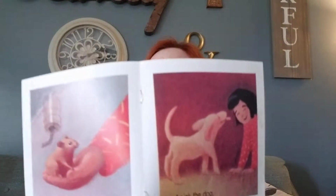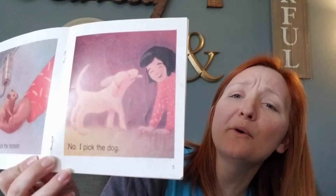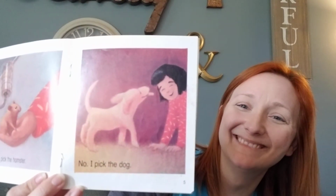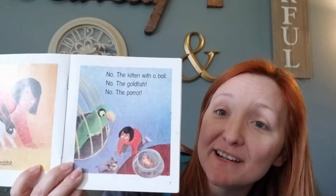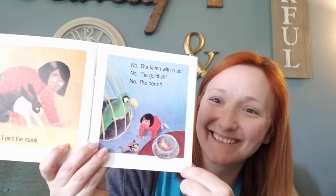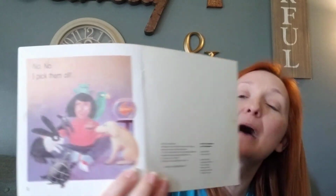No, I pick the hamster. No, I picked the dog. I think she likes all of them. They're really cute. No, I picked the rabbit. No, the kitten with the ball. No, the goldfish. No, the parrot. No. I picked them all.